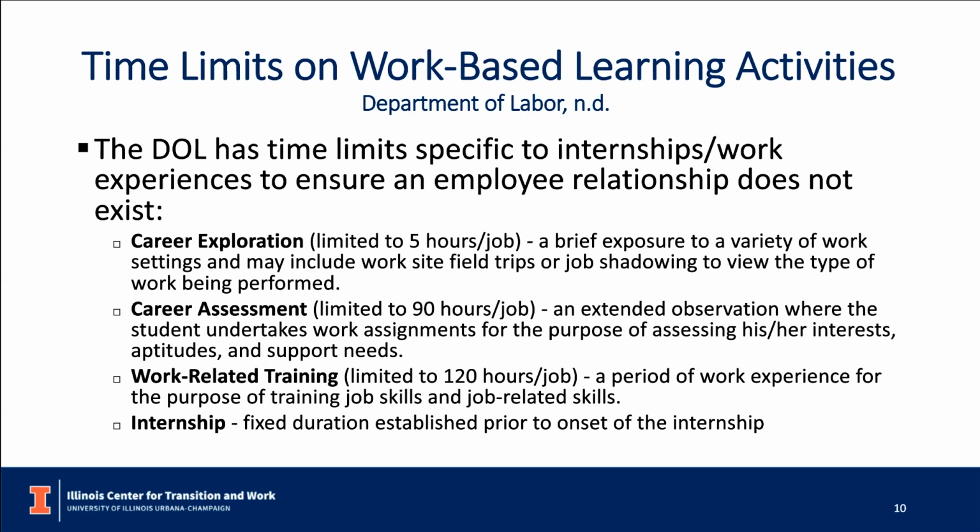Okay. So, when you're setting up experiences, this is per environment. They could go to many jobs for a maximum of 5 hours, or do multiple job shadows at different places. But that is a very time limited thing, career exploration. A career assessment is 90 hours. That's a much bigger thing.